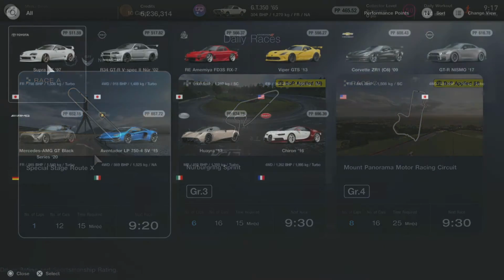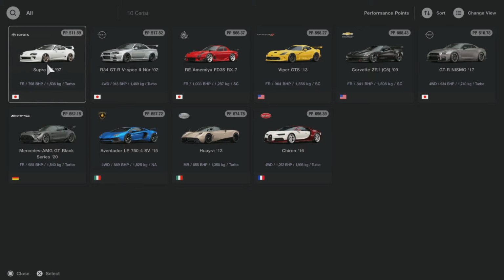It's so bizarre. If we look at the car list, it's actually chosen them for us with modifications. We have cars such as the Supra RZ from 1997, R34 GTR, the RE Amemiya, the Viper GTS from 2013, the ZR1 C6, the GTR Nismo without a wing, so it's got full drag looking spec on this thing. And then if we travel down to the bottom over here, we have the likes of the Mercedes AMG GT Black Edition, the Aventador SV, the Huayra 2013, and of course the Bugatti Chiron.